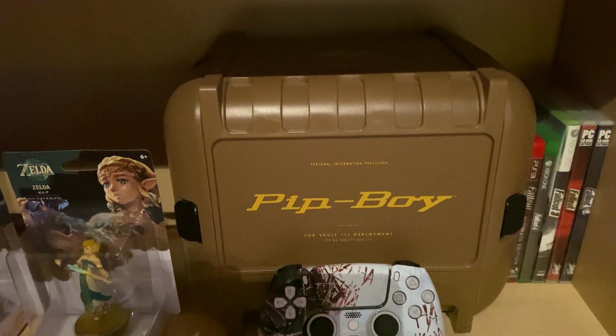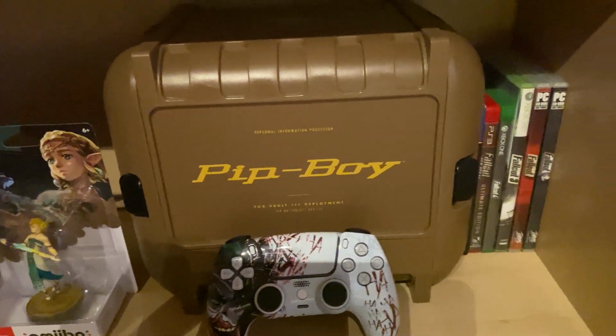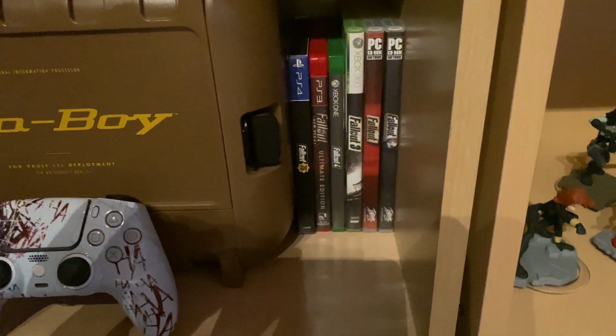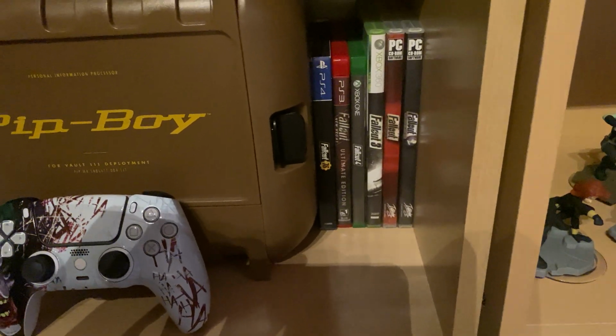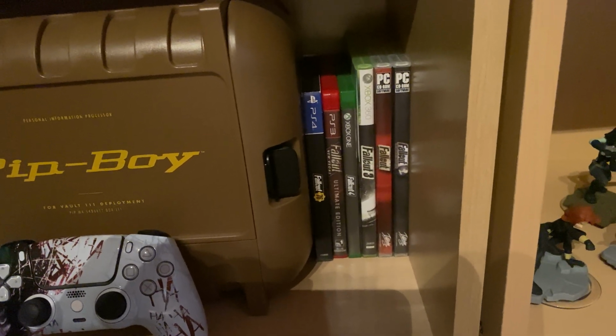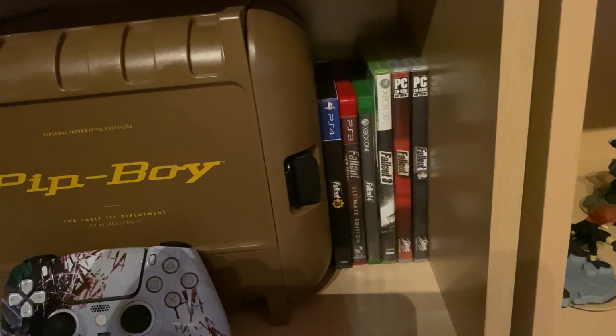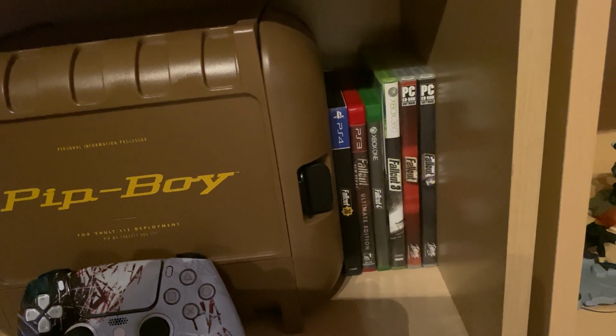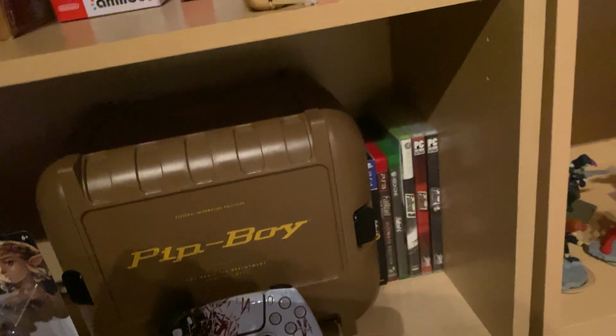PS4 Fallout Pip-Boy edition. Another big Fallout fan. Got some of my other Fallout stuff here. I don't have a lot, but I ended up getting the PC games. A girl from work had a bunch of games she donated to me and they were in there. So thought that was pretty cool. Put those on display. Yeah, so I'll kind of back out here and kind of show you this.